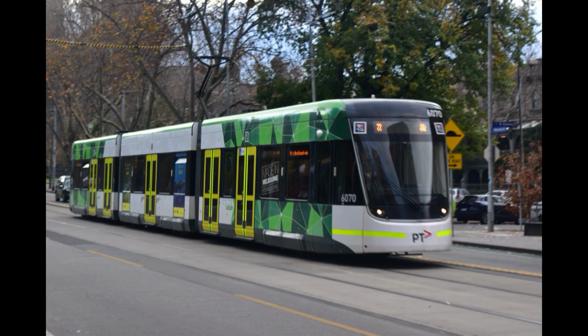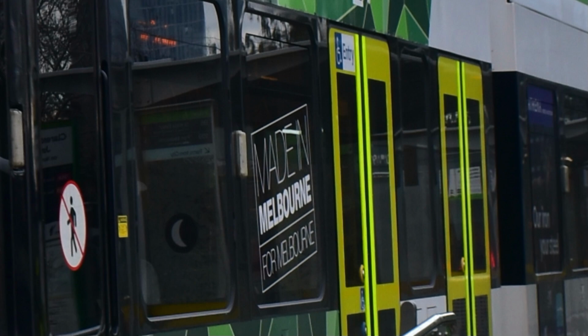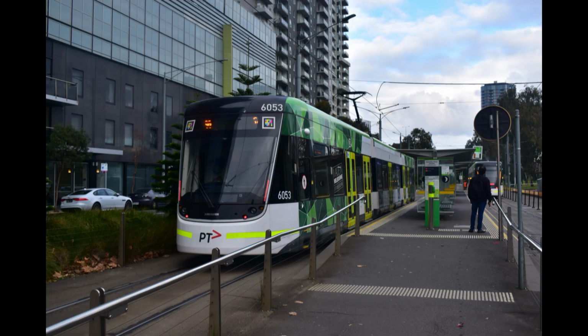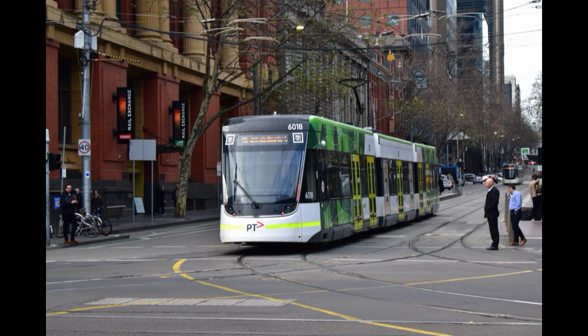The E class are currently the newest trams on Melbourne's network, but they will soon lose that title to the upcoming G class. 100 examples of the E class were built at Bombardier's Dandenong factory, hence the big Made in Melbourne for Melbourne stickers, between 2013 and 2021. There are two variants of the design, designated as E1 and E2, with 50 examples each, but the only difference I noticed between them was the slimmer hazard lights on the E2's cab front, which looks better than the E1 in my opinion.